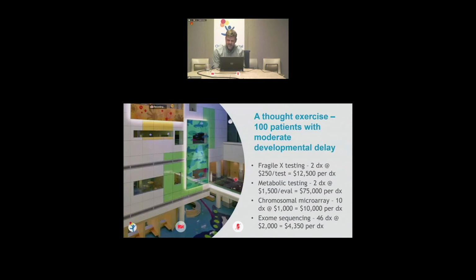The metabolic testing that I outlined, the costs can be a little bit more variable on that, and it really depends on which specific test that you do. But I would ballpark the average metabolic evaluation for a child with developmental delay at about $1,500. So let's again be generous and say that we have a 2% diagnostic yield there. At $1,500 per evaluation, that would be $75,000 per true diagnosis. The chromosomal microarray with a 10% yield and $1,000 per test, that would put us at $10,000 per diagnosis.